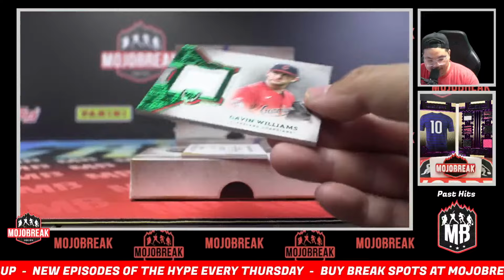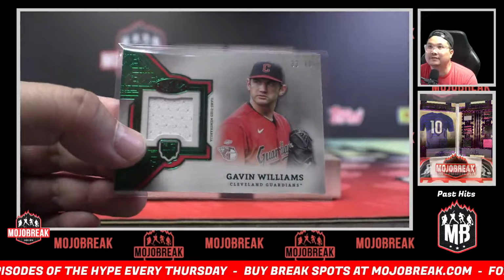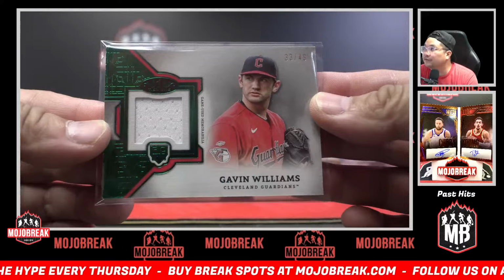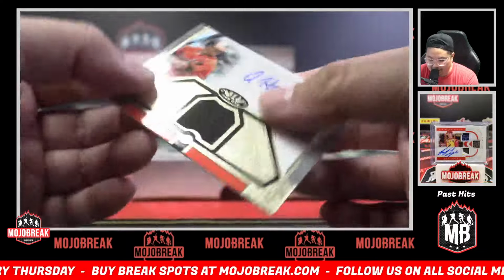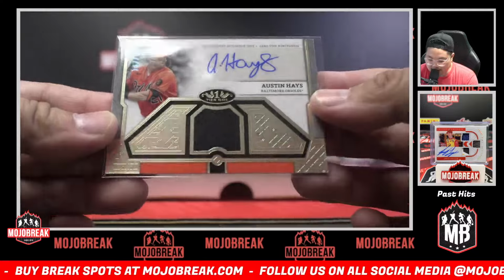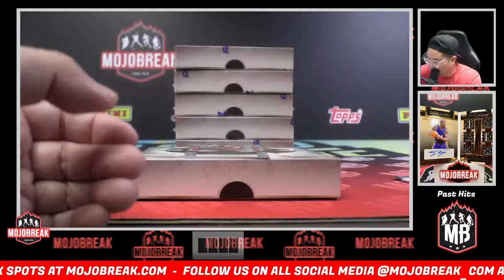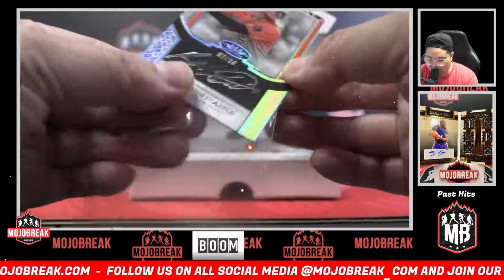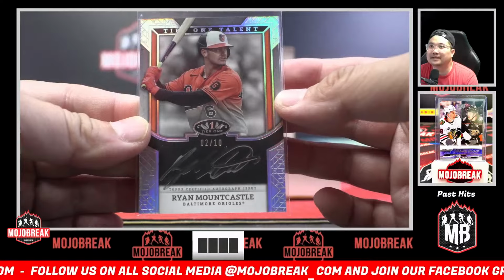All right, we have a first hit going out to the Guardians, 33 of 49. That's a Gavin Williams green foil game used jersey, Cleveland. Guardians is going to be MWE. The first auto of the break, Austin Hayes, Baltimore Orioles, jersey auto for Baltimore, Orioles, Samwise, 147 of 199. And congrats also, Samwise. Silver ink, 2 out of 10. Tier 1 talent, silver hollow rainbow parallel, Ryan Mountcastle. Back-to-back Baltimore, Samwise with the Orioles.